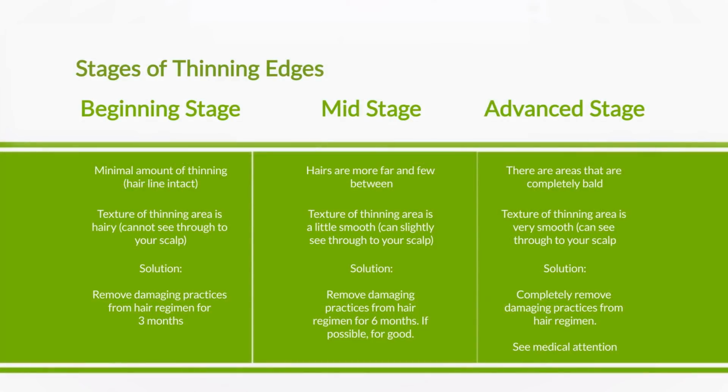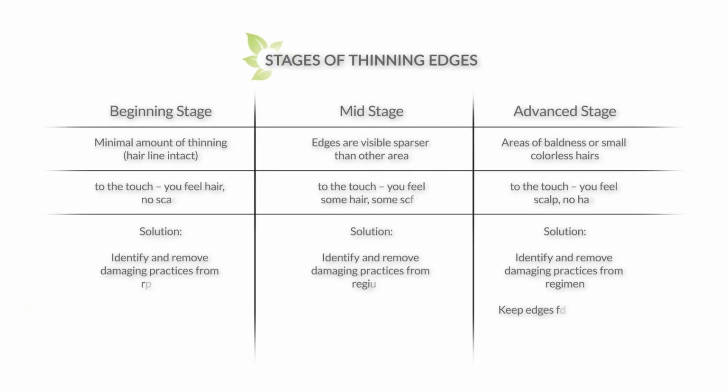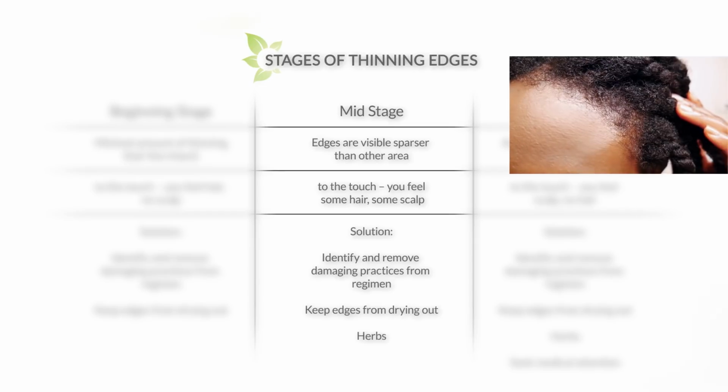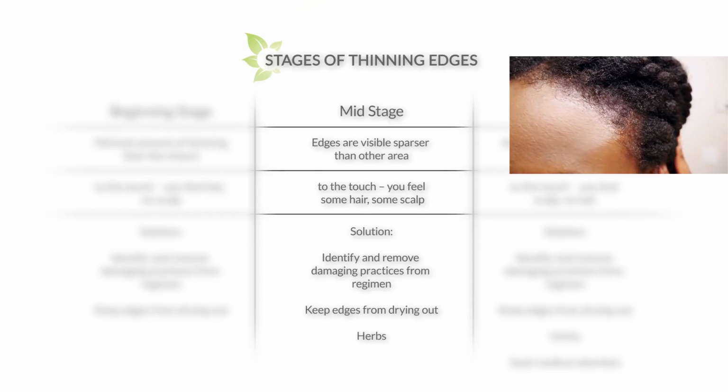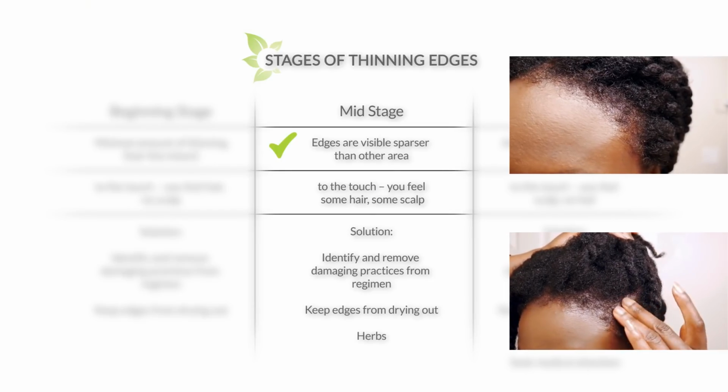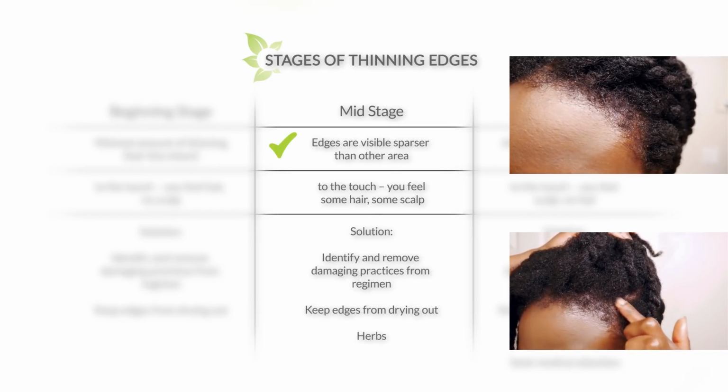Here's a chart breakdown of the 3 stages from that 2-part video. It's been a few years, so I gave it a little facelift. According to this chart, on the left side, I'm at the mid stage. My edges are visibly sparser than the other areas. Check. I feel some hairs, but I can also feel some of the smoothness of my scalp.